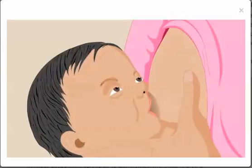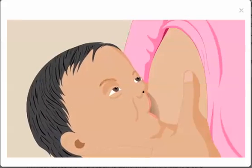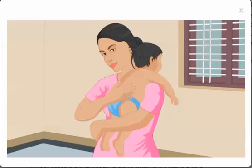These children also suck in a lot of air as they are taking in the milk and need to be burped more often. For that, put the baby on your shoulder and gently rub his back down up until you hear a burping sound. This needs to be done a few times during feeding and at the end of feeding.